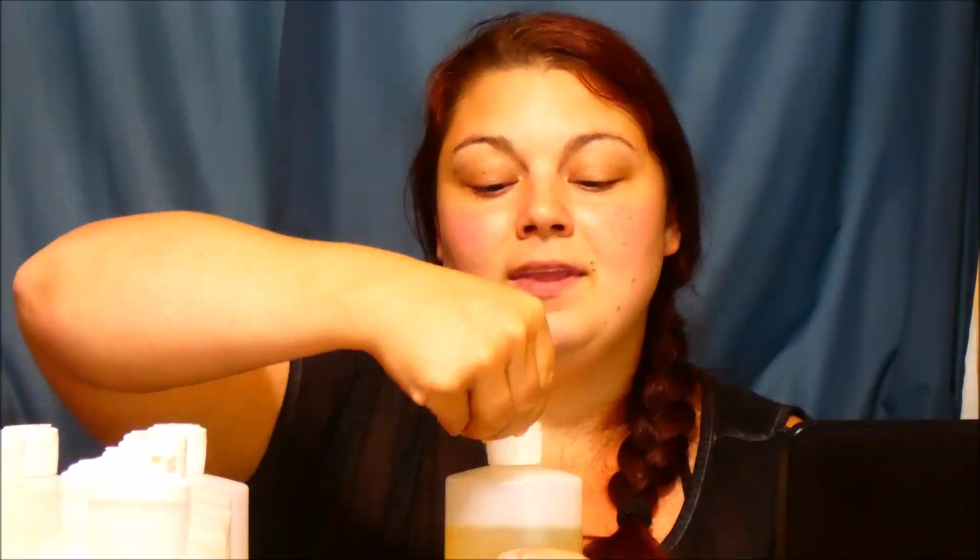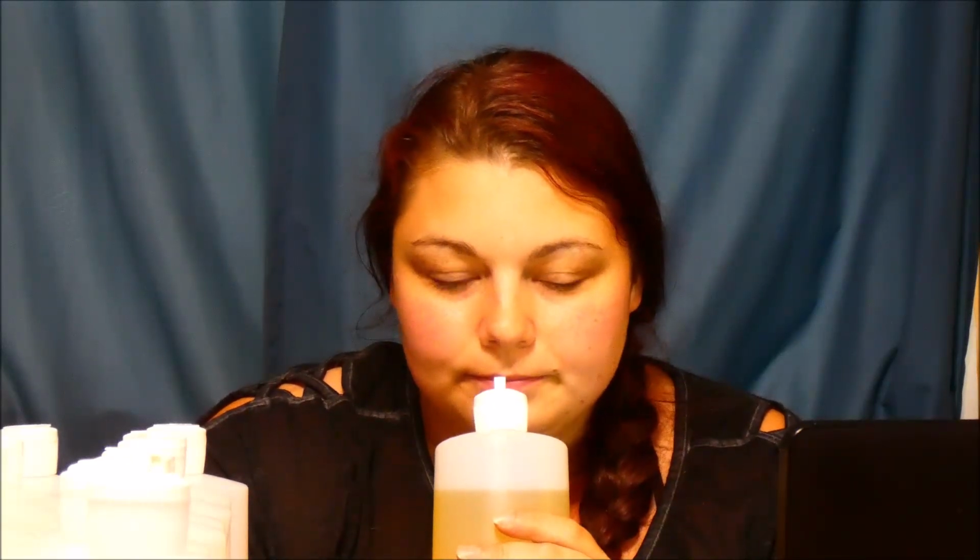Bite Me. This one is fruity. It reminds me of a fruit punch, but not so much the red fruit punch, more like a tropical punch. It's sweet, it's got the berries in it, but it does have the citrus in it too. Top notes are citrus, middle is florals, and bottom notes of lime and cherry.